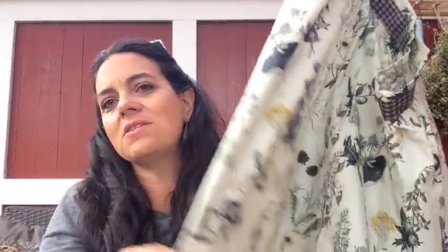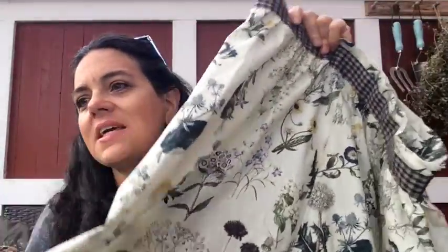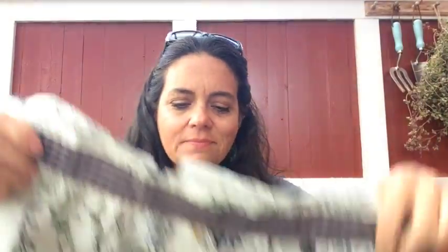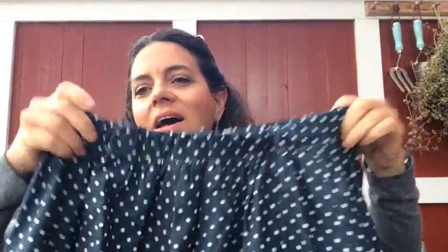I haven't worn it out yet, but I'm going to, because I wanted to finish my butterfly shawl because I think it will match it so beautifully. So I'm going to wear these together somehow. But I made this skirt, and then I traveled to Oslo, and I wanted to make another skirt.